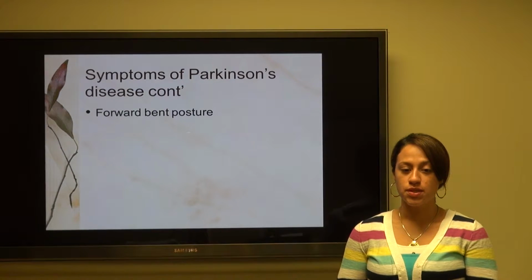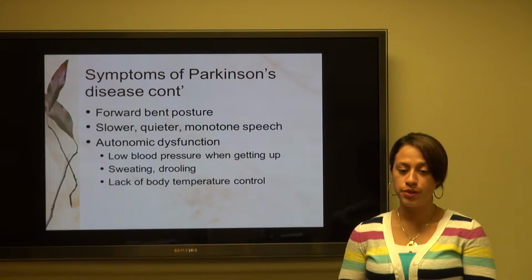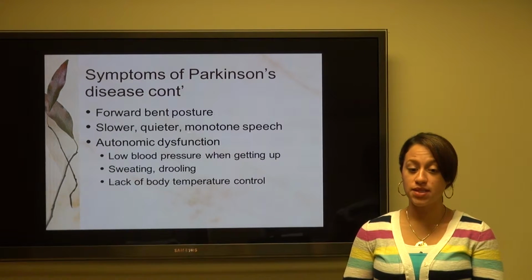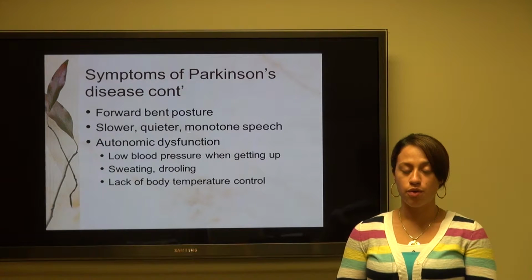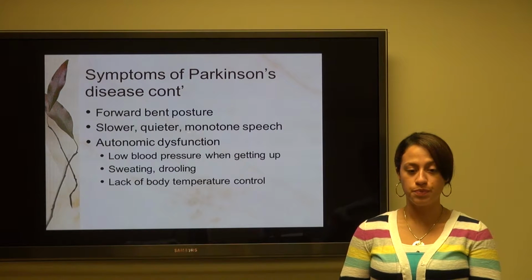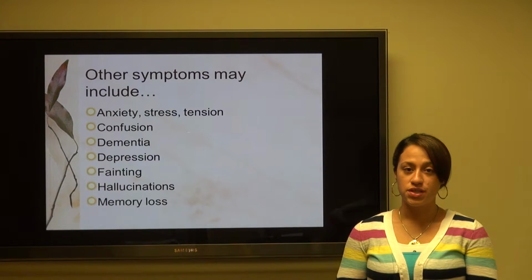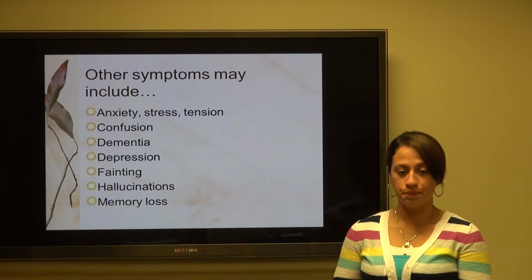So some additional symptoms, typically a patient will present with this very forward bent posture. Their speech is slower and quieter, more monotone, and they do also often have autonomic dysfunction, such as low blood pressure or dizziness when getting up from a chair or out of bed, sweating or drooling, and lack of body temperature control. Some other symptoms may include anxiety, stress or tension, confusion, dementia, depression, fainting, hallucinations, and memory loss.